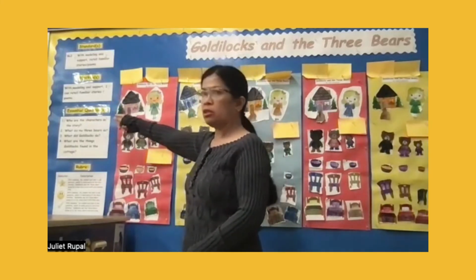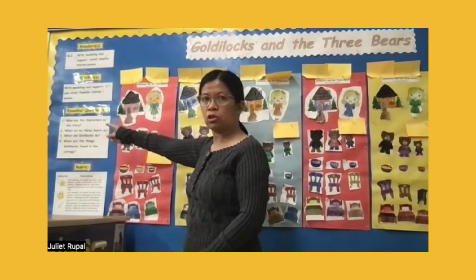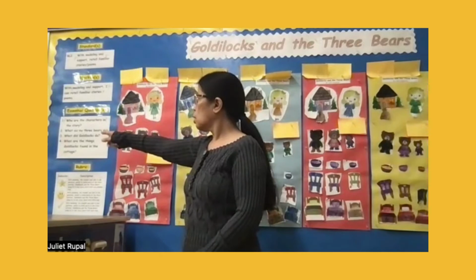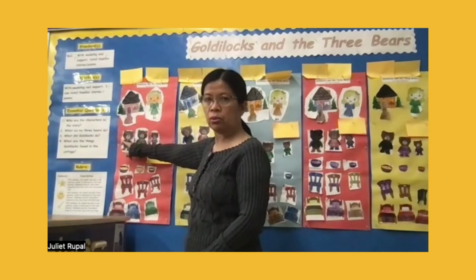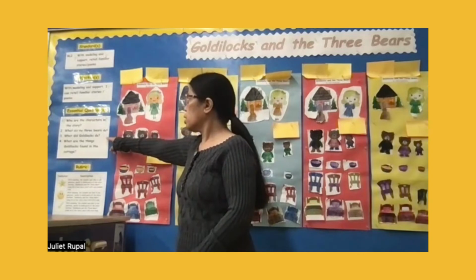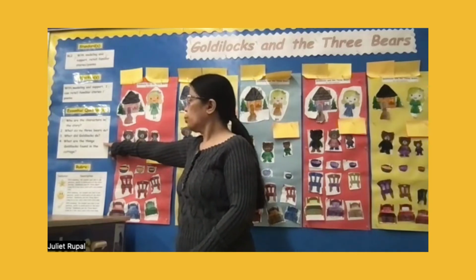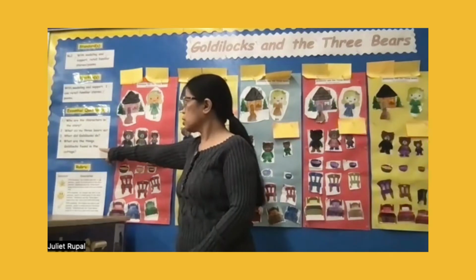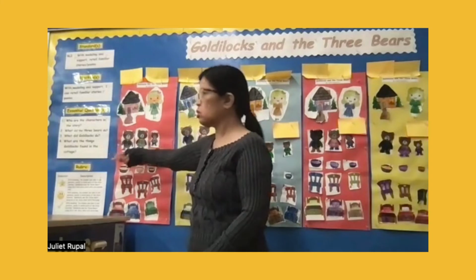Then I have here the essential questions. Number one, who are the characters in the story? Number two, what did the three bears do? Number three, what did Goldilocks do? Number four, what are the things Goldilocks found in the cottage?